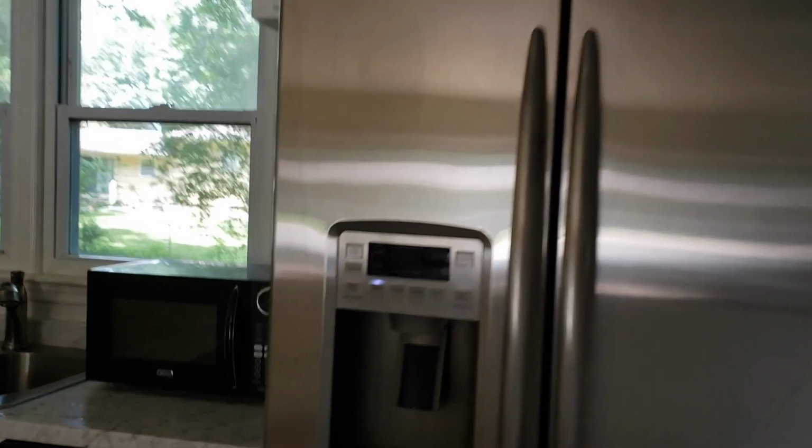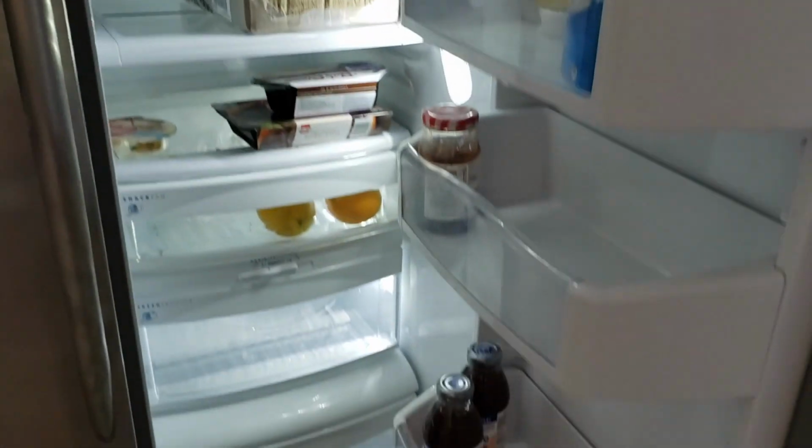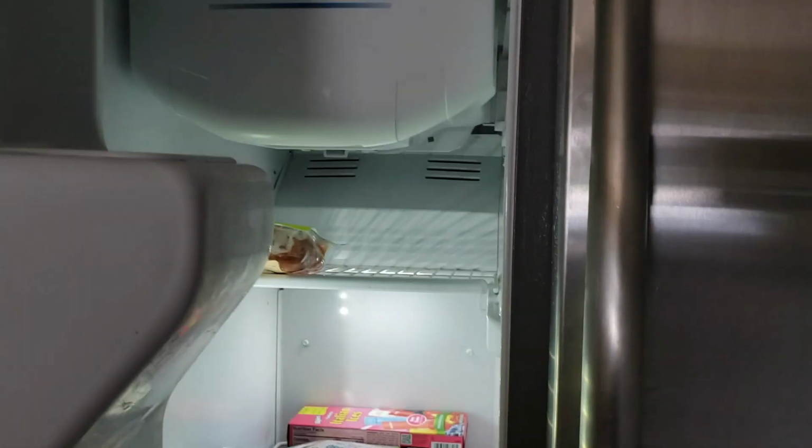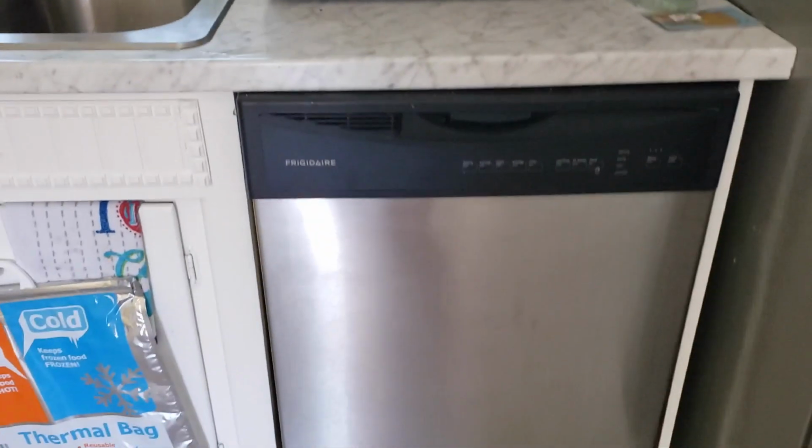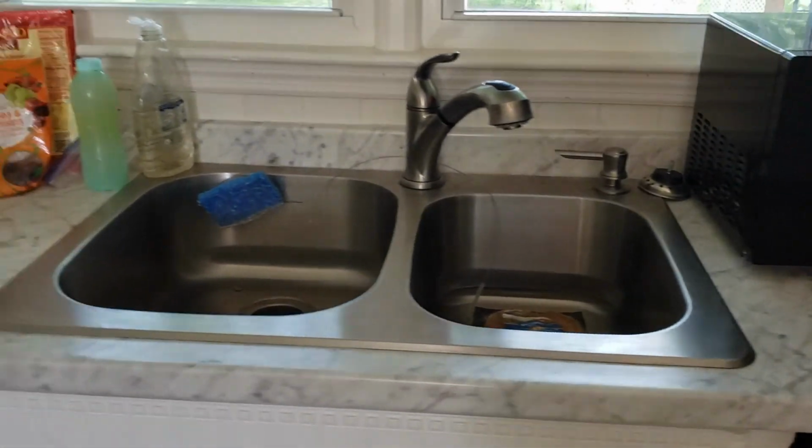They left this refrigerator, so I'm really grateful for that. Here's what's inside. Lots of healthy stuff. I buy my V8 in bulk. All the meat that my dad sent home with me. I bought that microwave because I needed a microwave. They left the dishwasher. The sink is super nice.